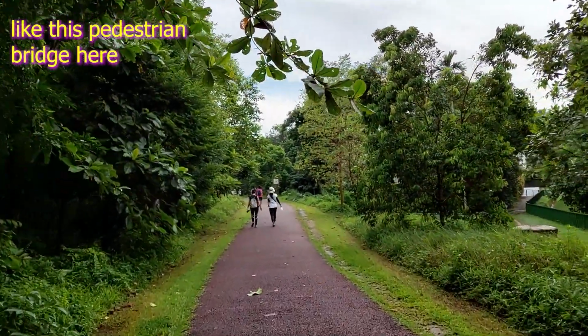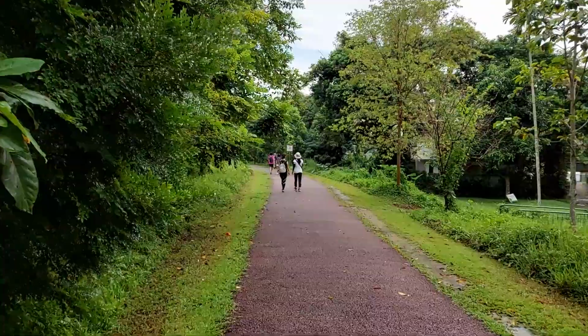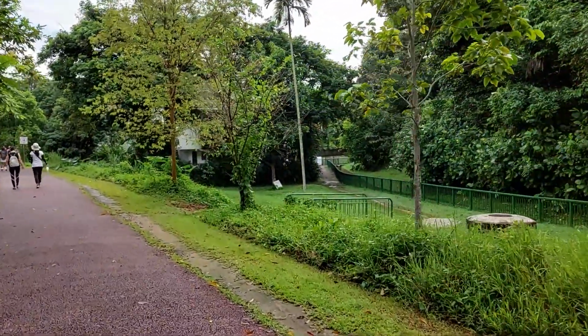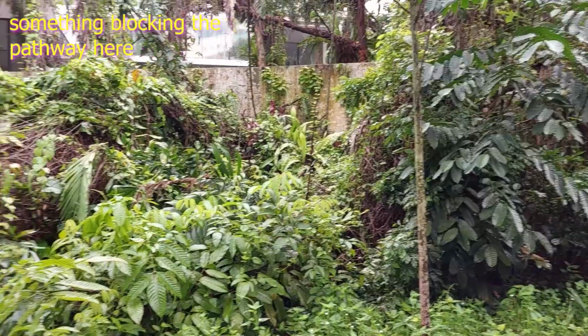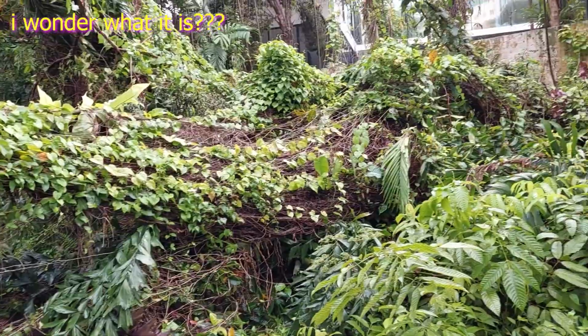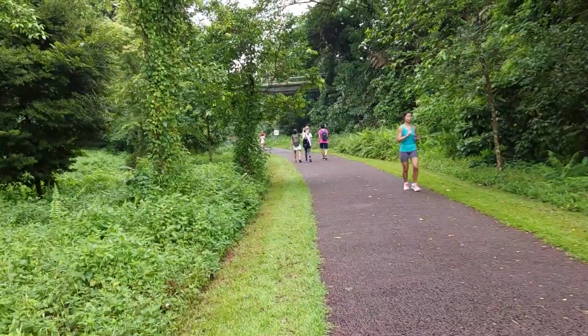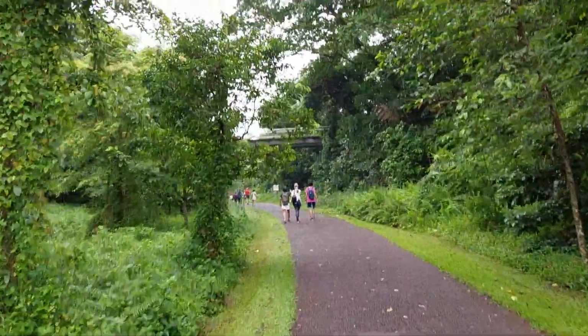Looks like a pedestrian bridge that brings you from Holland Village to Gimo, which is the other side there. Ooh, interesting, isn't it? At least to me. Then some landed property over here. The thing jutting out there, I think, could have been a tree that fell down and then the foliage now grew across it. Interesting, isn't it?